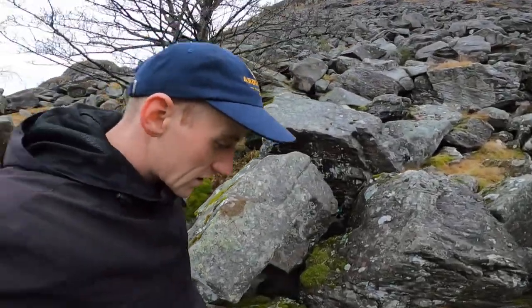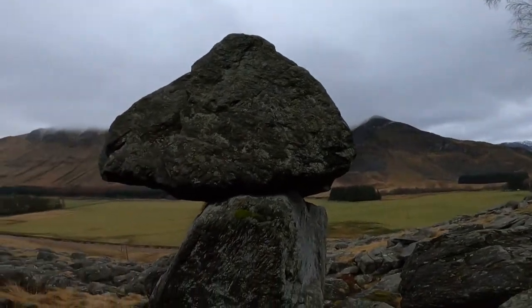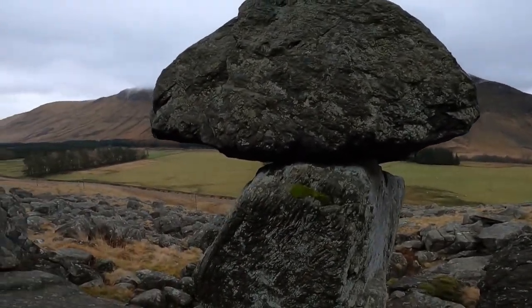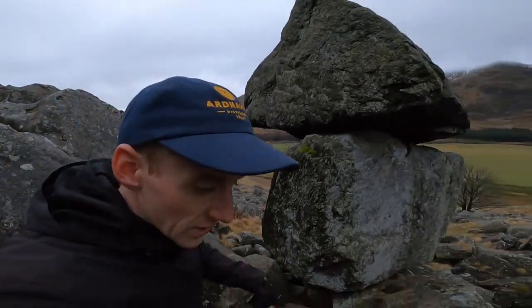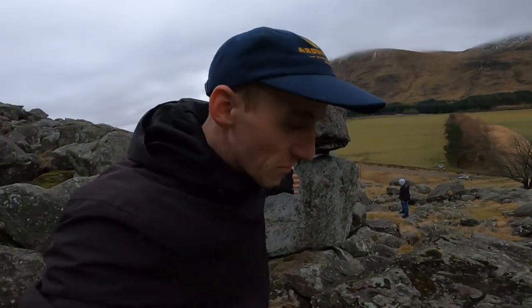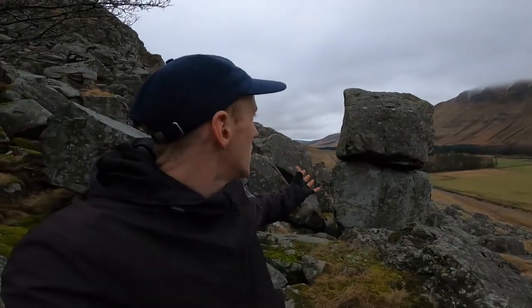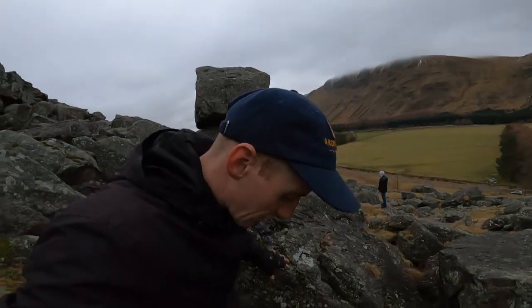And it is literally, from this angle, folks, like a stone mushroom. But it is cool, and that's what we're all about, folks. The adventure to find stuff like this and then documenting random stuff like that. The chance of it landing like that is what makes it such a feat of nature, if there's ever been such a thing.